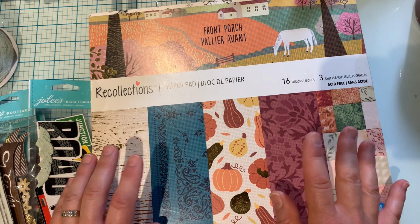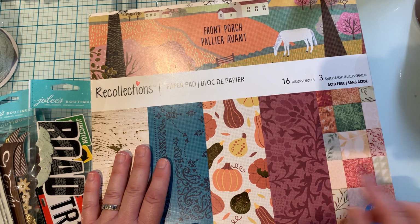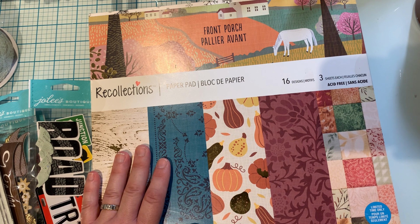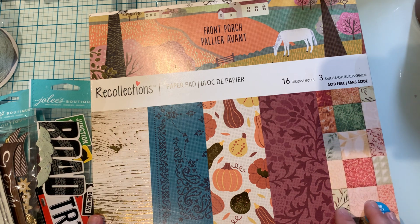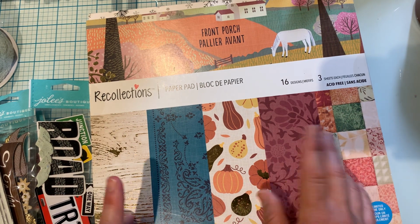Now here is my Michaels haul. Michaels has come out with new paper pads. They had some spring summer ones that went out on clearance for $5. I saw those all went. I picked up some as well when they were on clearance, and you've seen them. Many YouTubers have posted flip throughs for them. I picked up a couple of the newer ones, so these are the ones I picked up.